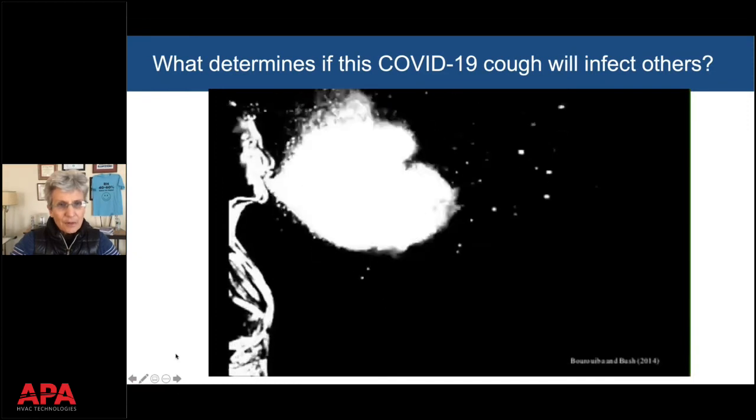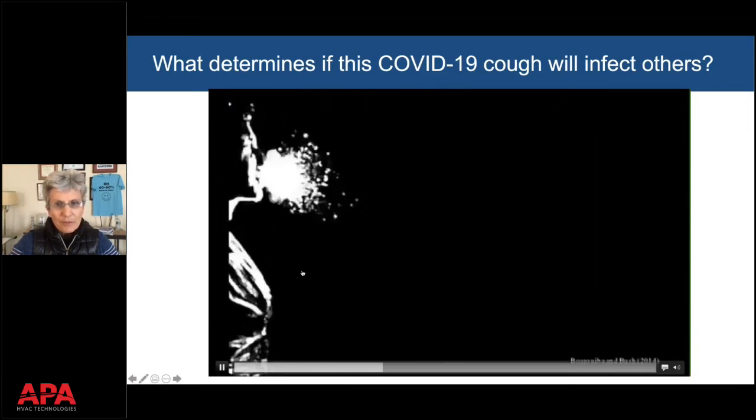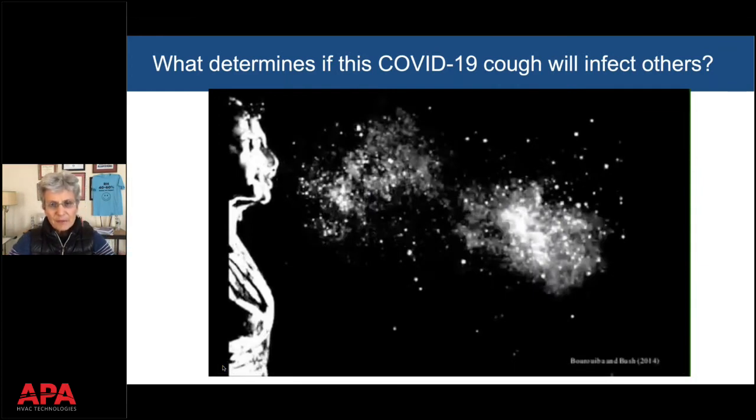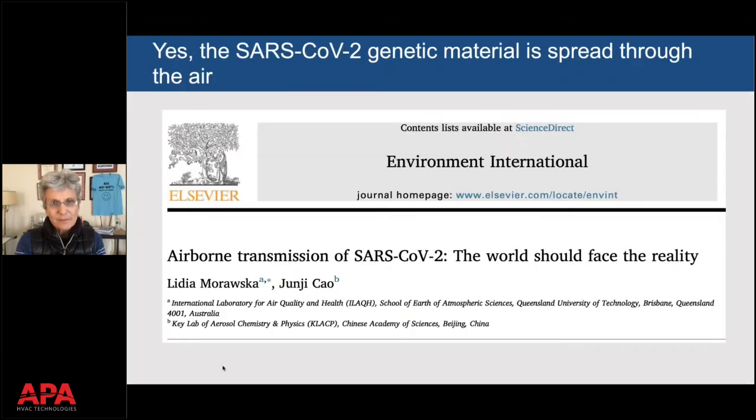So let's just quickly, in the little bit of time left here, think about what indoor air factors are going to determine whether or not this gross cough spreads infection. Say this person has COVID-19 and they didn't have a mask on. This person comes into your office or home and coughs. What air parameters are going to determine whether or not you or your family is going to get sick?